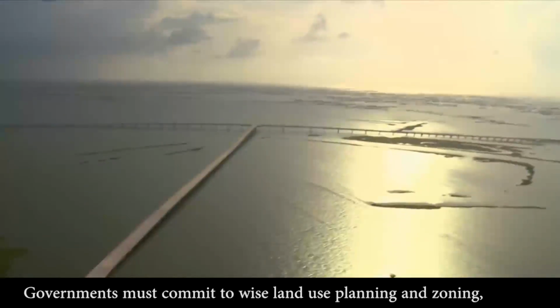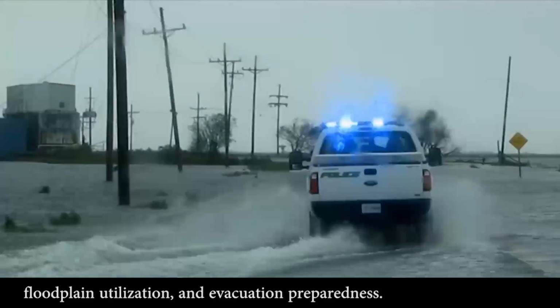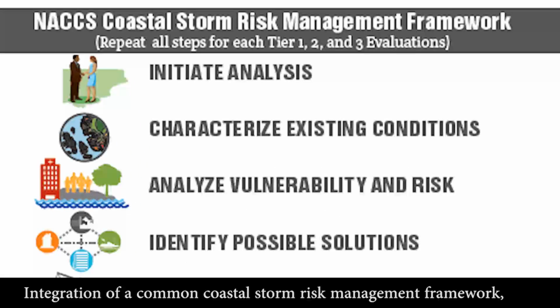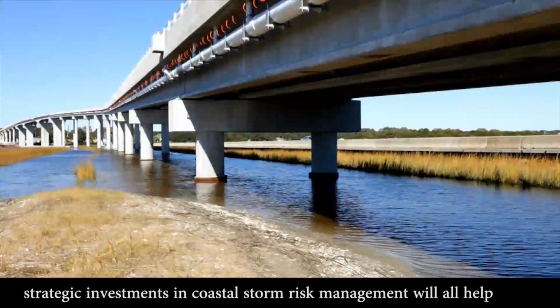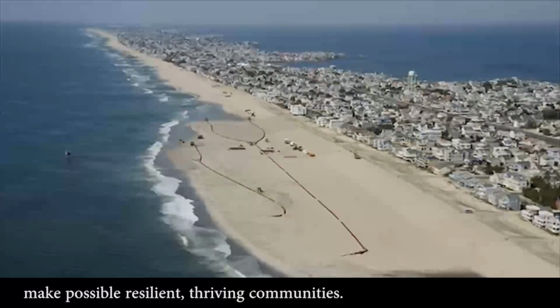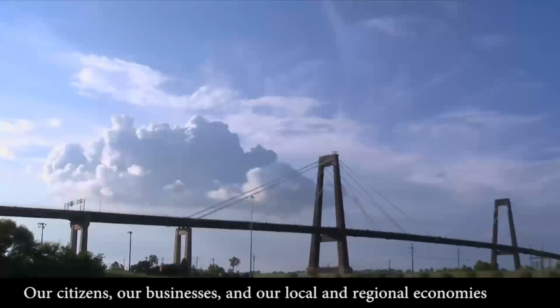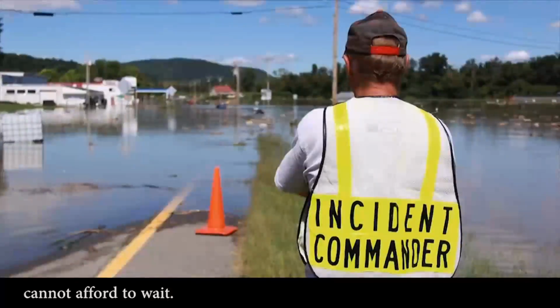Governments must commit to wise land use planning and zoning, floodplain utilization, and evacuation preparedness. Integration of a common coastal storm risk management framework, evaluations of blended solutions and adaptations, and collaborative strategic investments in coastal storm risk management will all help make possible resilient, thriving communities. Our citizens, our businesses, and our local and regional economies cannot afford to wait.